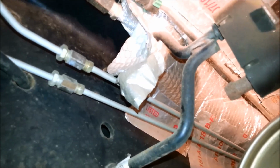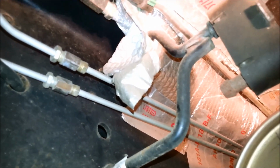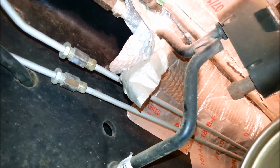I think in 2004 they changed the emissions laws, whoever decides that stuff, so that they would make the return loop back at the tank, like I showed you earlier, at the fuel filter. So now the fuel no longer pumps all the way up to the engine and returns all the way back to the tank. Now it does the loop right there next to the fuel tank where the fuel filter is.